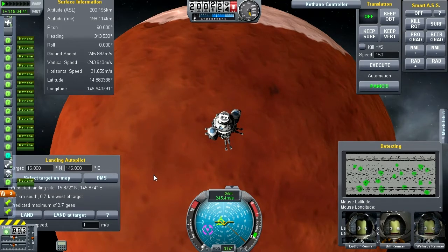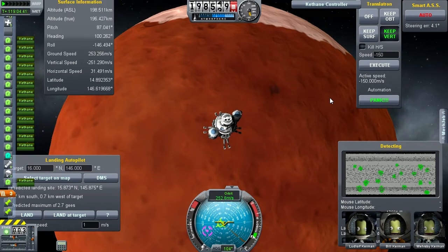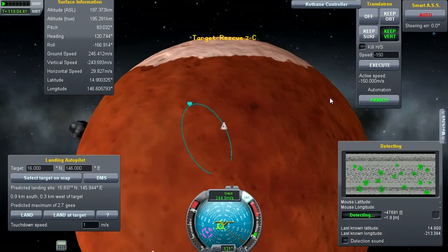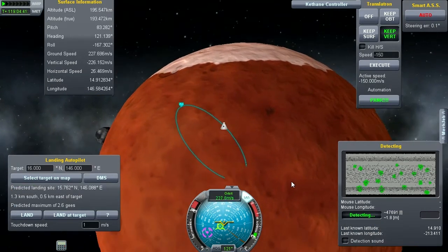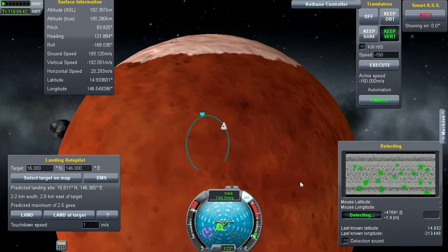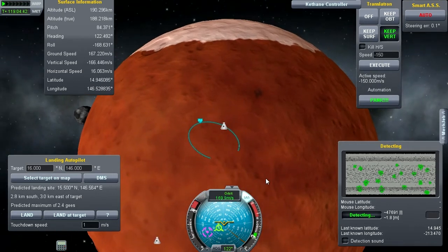All right. Kill horizontal speed and keep vertical. We're over Kethane. That's all we need. 192 kilometers and descending. Keeping our descent rate low, killing our horizontal velocity, because now that we're over Kethane, we don't need to be drifting horizontally in any direction.